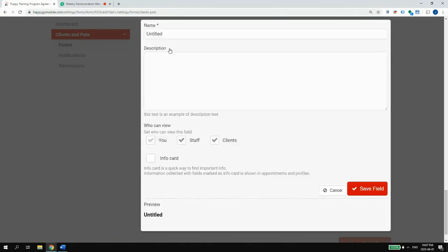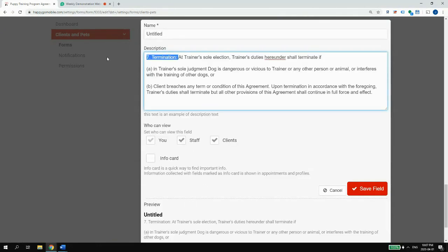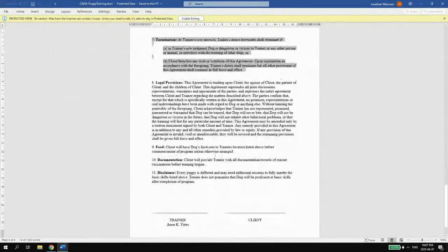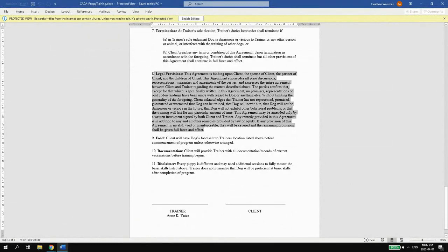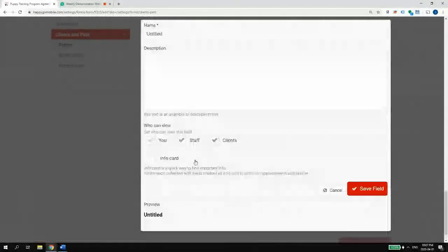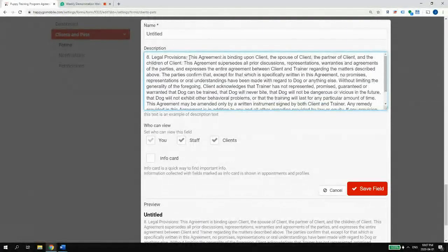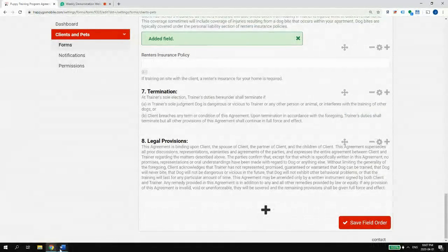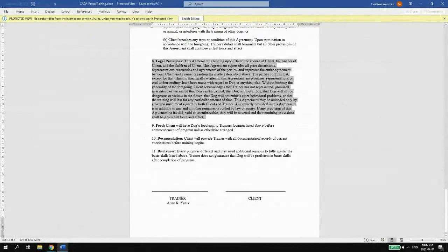Okay. So the next one will be another section here under, I don't know if that's a real termination, legal provisions. Food.